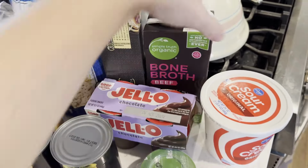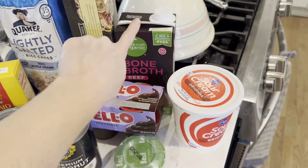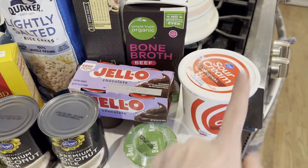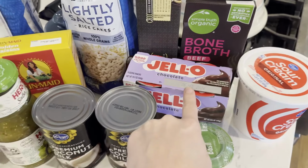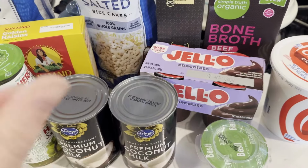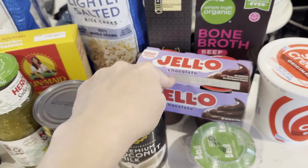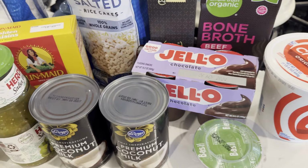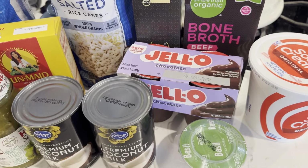Some bone broth for a couple of recipes, some beef bone broth. Beef, because I just made chicken, so we don't need chicken. Sour cream, some Jell-O. So my son has to take chemo pills every night, and they do not dissolve well. Typically, we dissolve our medicines, but we've been having to hide it in like a spoonful of applesauce. But now I think he doesn't want to eat applesauce because he associates it with chemo.